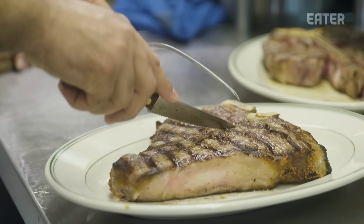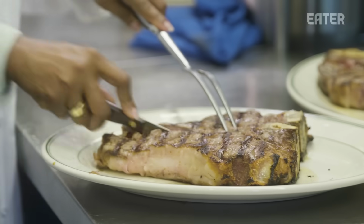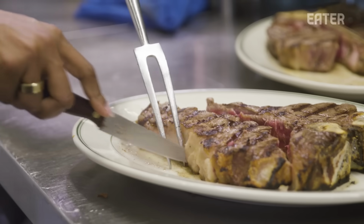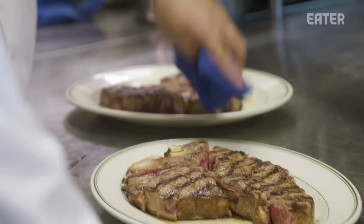So I'm just going to mark it for you so you can finish. Both sides. Okay, it's your turn now, chef, to learn. You want me to cut this? Yes, chef. With pleasure. Looks perfect. We love a good, it looks perfect. Wipe it down. Now we call the waiters.